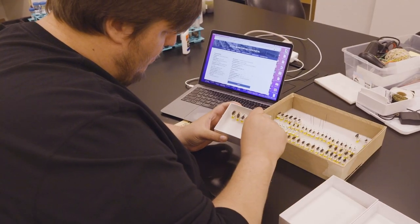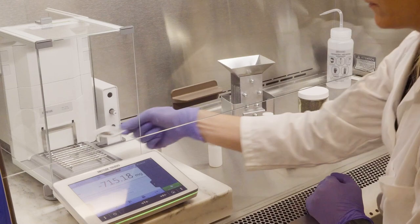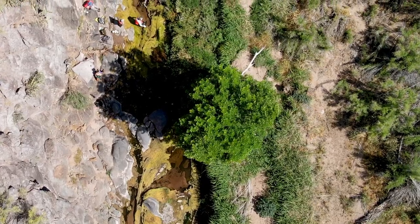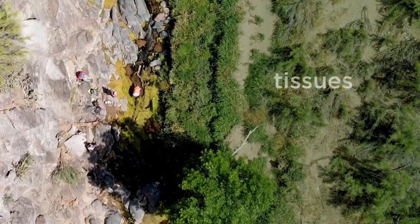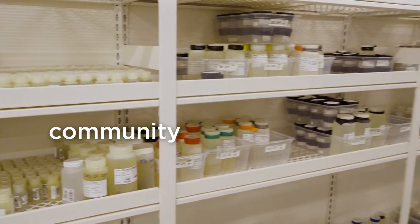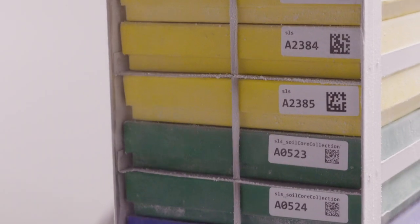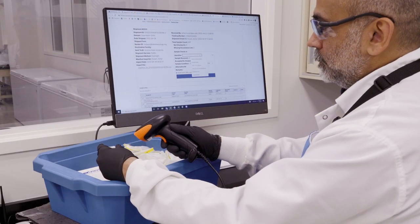Since 2012, NEON has collected and archived up to 120,000 samples per year using standardized collection protocols. This collection includes voucher specimens, bulk community-level samples, tissue, DNA, soil, and freshwater samples that can be processed for chemical, disease, community, population, and genetics research.